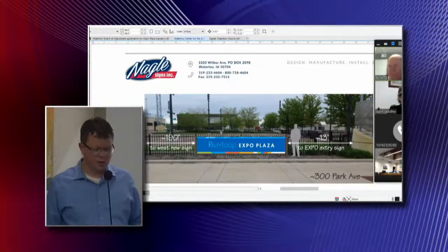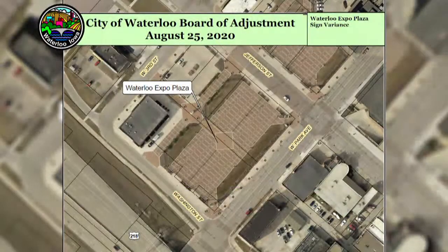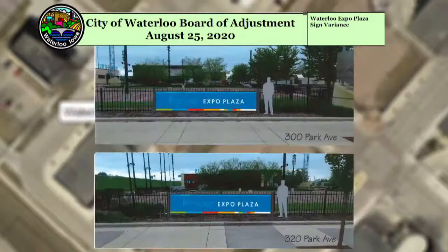Staff report. This is Heimberger with the staff report. The applicant is requesting to install two new 48 square foot freestanding interchangeable signs along Park Avenue between Washington and Jefferson Streets. The property has been zoned C3 commercial district since the adoption of the zoning ordinance in 1969. Properties surrounding the site are also zoned C3 commercial district. The site is surrounded by commercial development. The two 48 square feet signs will be interchangeable to advertise upcoming Waterloo Expo Plaza events.